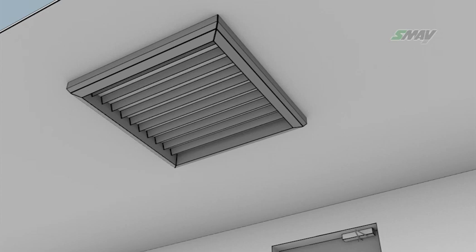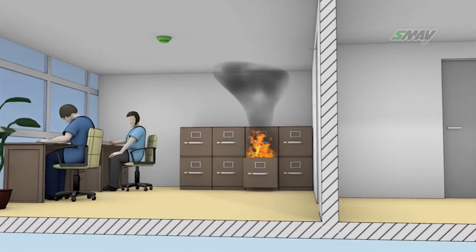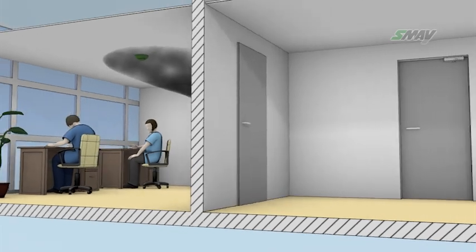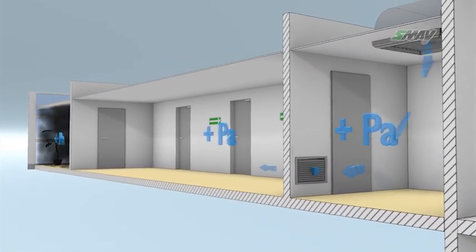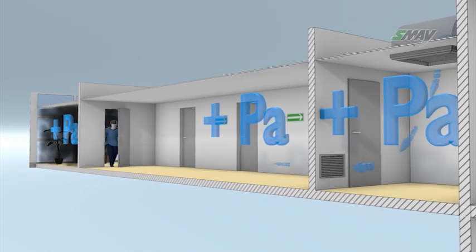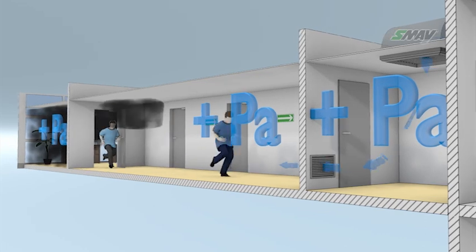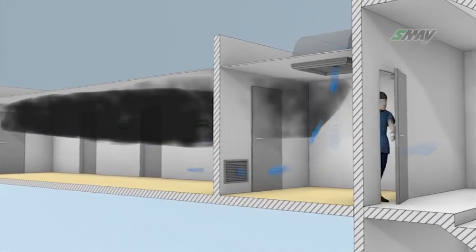In order for the installation to function properly, correct air release should be ensured. If the designer does not pay attention to this detail, operation of the lobby air supply installation will cause overpressure, both in the lobby itself and in the adjacent corridor. Then, during evacuation from premises on fire, smoke will easily penetrate the corridor and subsequently the lobby. It could also result in the stairwell being filled with smoke.